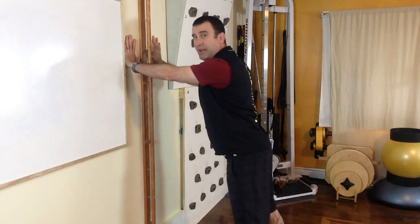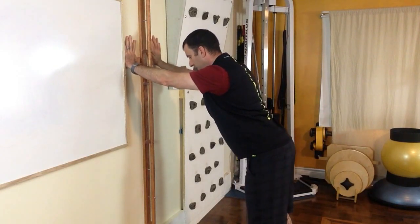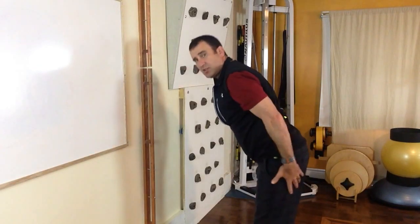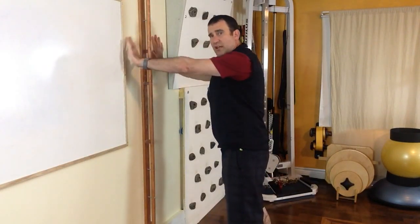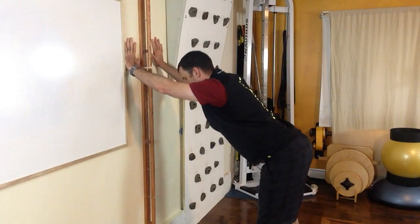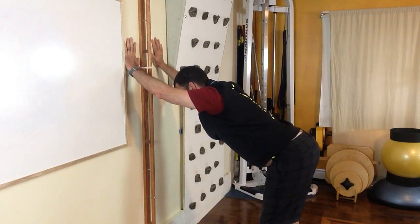You're going to keep your hands planted against the wall like this, and all I want you to do is stick your butt out and reach down with your upper body until you start to feel the tension in the back of your legs. Okay, and I actually sort of press a little bit with my hands so that I'm pushing my body back and I'm reaching down. And what this is doing is it's allowing me to stretch my hamstrings.